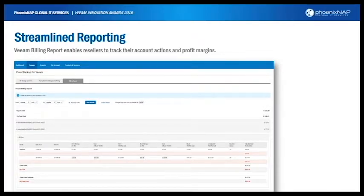And here is a sample of one of the billing reports. This breaks down the charges paid to phoenixNAP and the cost of services provided to the end client. It looks like in this particular screen, usage started halfway through the month to demonstrate what a prorated charge would look like. And of course, all these reports can be exported to Excel or CSV.